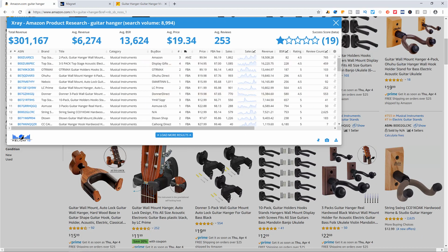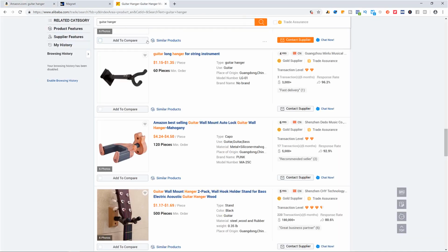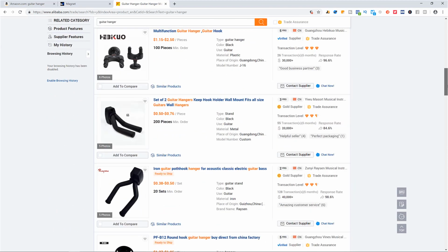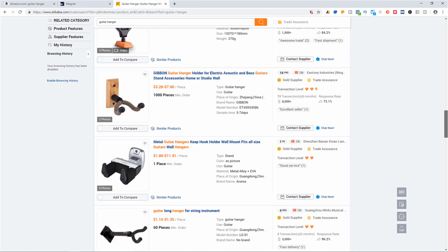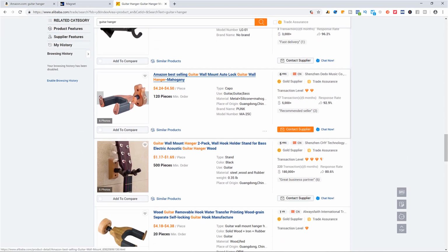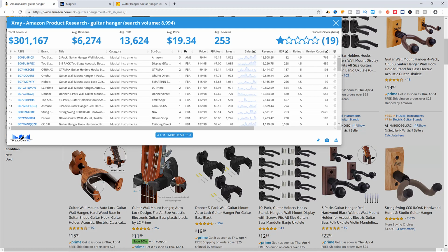So for example, if we scroll down here and look at this one right over here, that's $15.99, and it's got 92 reviews. This is one where if I just do a quick search on Alibaba, which is a place where I can find manufacturers for these products, okay, I've already done my search here, guitar hanger, and I scroll down, I can see what I might be able to get these manufactured for. So this is basically the exact same thing that I'm looking at right here.